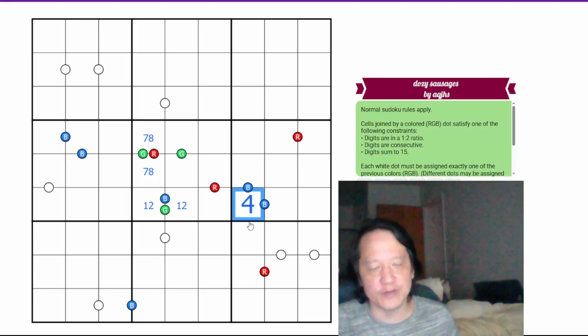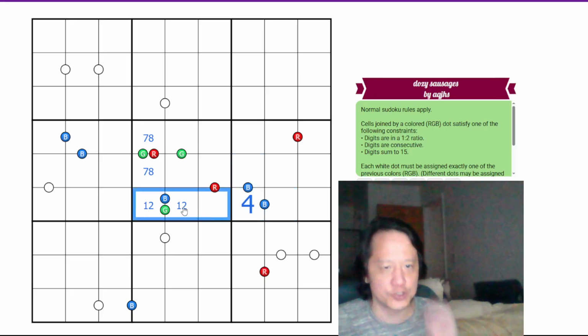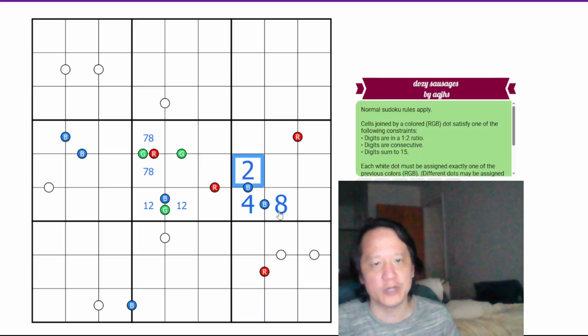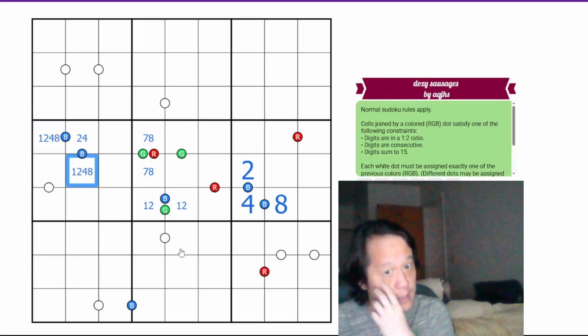This has to be 4 here to be in a 1 to 2 ratio with 2 unique digits, because we can't have 1 or 2 because of the 1, 2 pair in the row. And this can't be 2 because of the 1, 2 pair in the row, so this must be 8, which is in a 1 to 2 ratio, and 2, which is in a 1 to 2 ratio. This has to be, though, 2 and 4, which could be in a 1 to 2 ratio with 1, 2, 4, 8, and 1, 2, 4, 8 there.